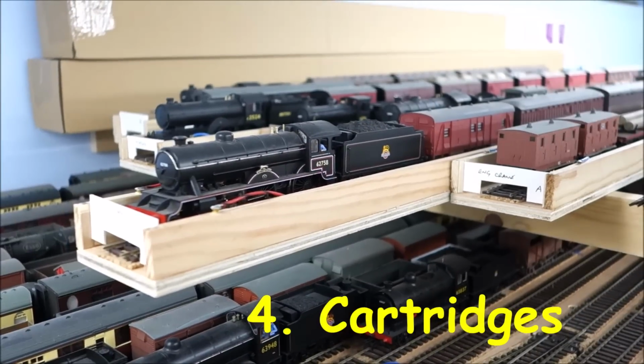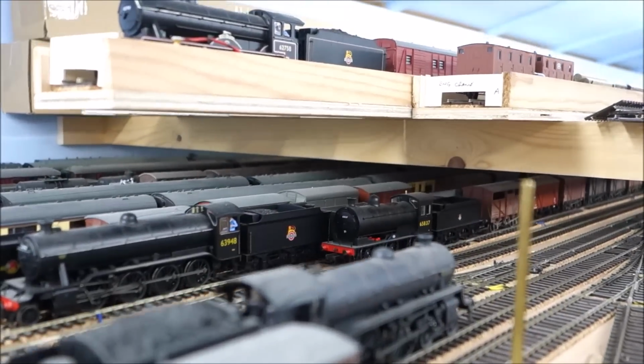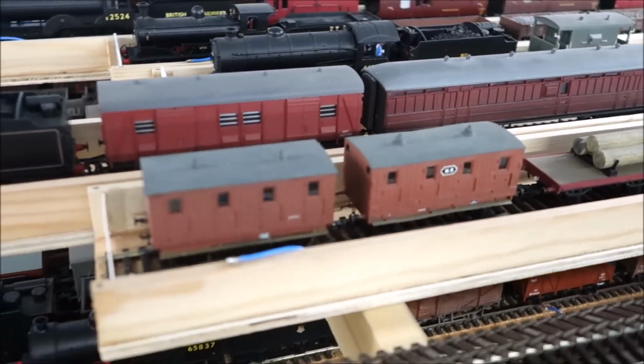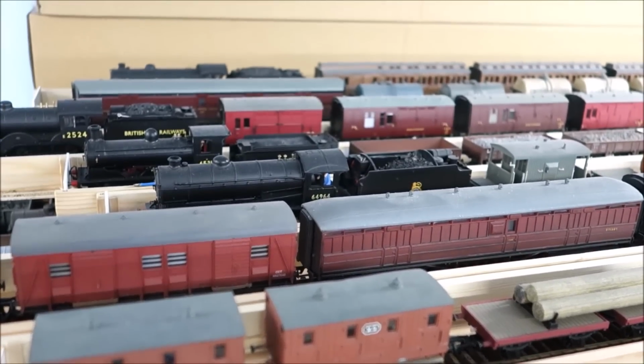One of my favourite and least favourite sets of storage sidings, all rolled into one, are cartridges, and earlier on in this site from a long time ago you'll find on my old Yarslow layout there's a whole video on cartridges and why I love them and why I don't.